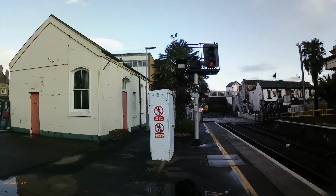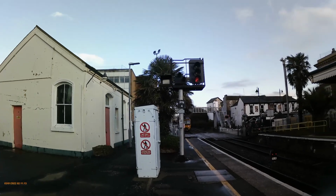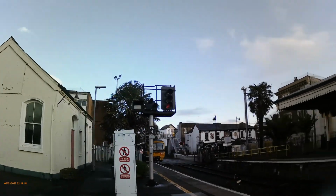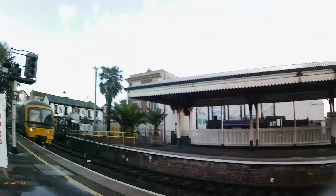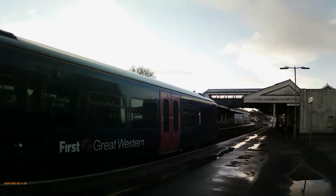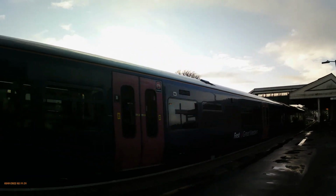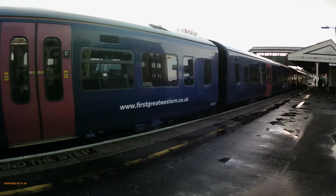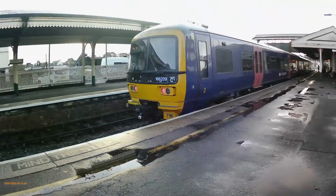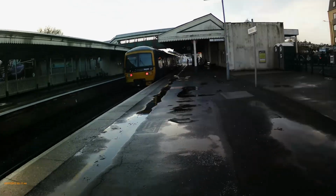Okay, and coming in now we've got the Great Western, I don't know the time for this. It was a Great Western Railway service to Paignton from Exmouth. 166209. Oh great, I just stepped in a puddle. 166209, First Great Western livery. Formed of three coaches. That's the rear. We'll see that one when it goes out.